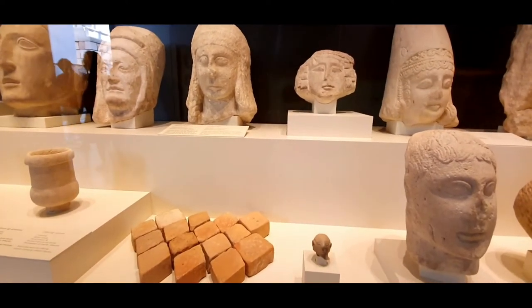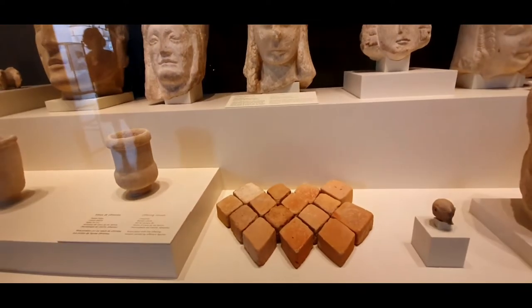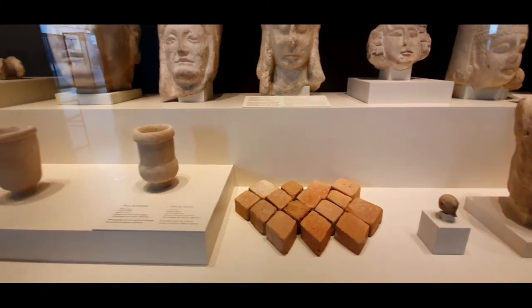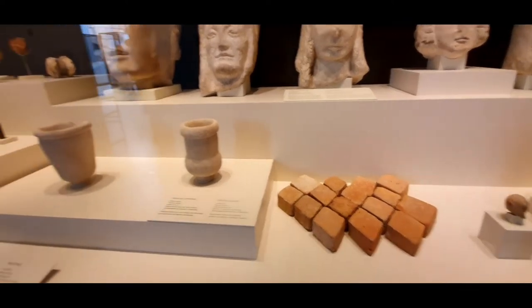This is the only clay ex voto found at the shrine. These tiles were used as a paving both inside and outside the shrine. They have also been interpreted as offerings. Ay, na-offer nila yung mga stones. Yung mga tiles, sorry. Mga tiles.